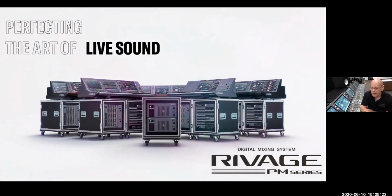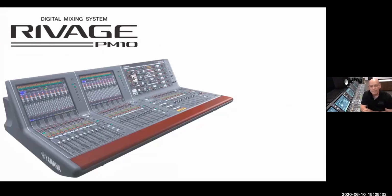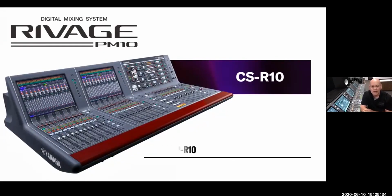The surface is the CSR10, and it mixes with the DSP-R10. It mixes 144 inputs. It's got 72 mix buses and 36 matrix outs. And then for the DSP, like in CL, of course, we've got the effects rack and the EQ rack and whatnot, and then of course the premium rack.